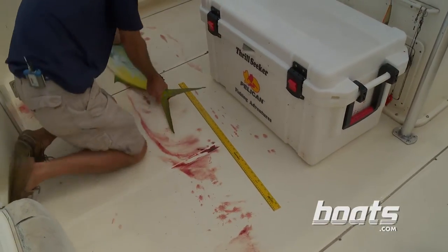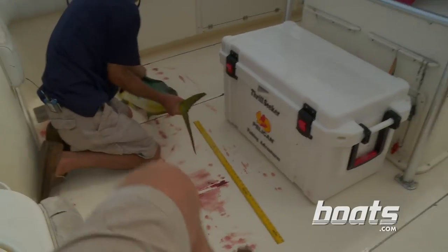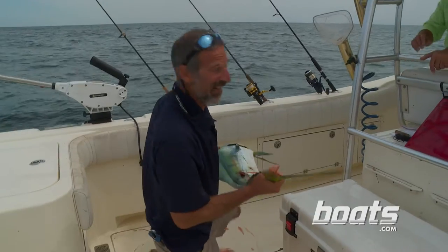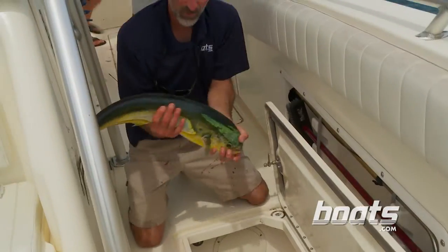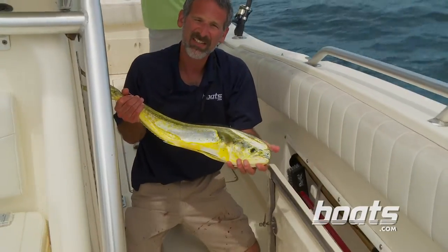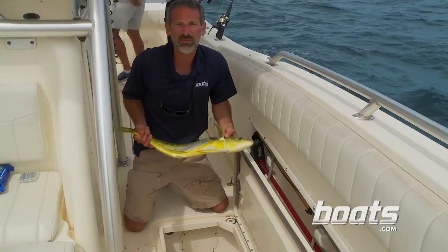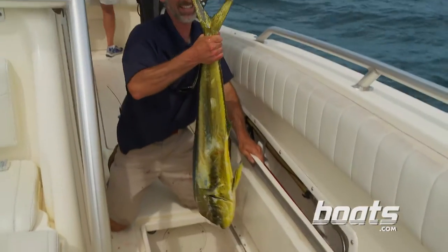36 plus another 12, 48. This guy is definitely going into the fish box. He is some good eating right there. Now cows, the females, they have a much more rounded head. Doesn't have that flat section like the bull dolphin does. And fish this size, we usually call them chicken dolphin. Ah, this guy's the gaffer.